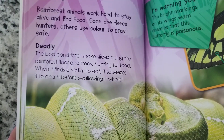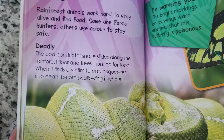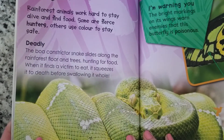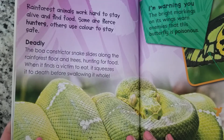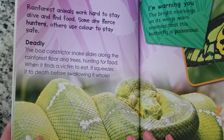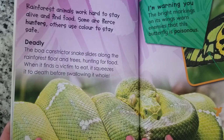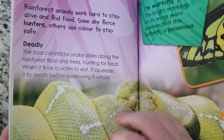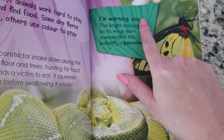Danger. Rainforest animals work hard to stay alive and find food. Some are fierce hunters, others use color to stay safe. Deadly. You see this snake down here? The boa constrictor snake slides along the rainforest floor and trees hunting for food. When it finds a victim to eat, it squeezes it to death before swallowing it whole. He uses his body and he squeezes it until it can't breathe and it dies. Then he eats it.